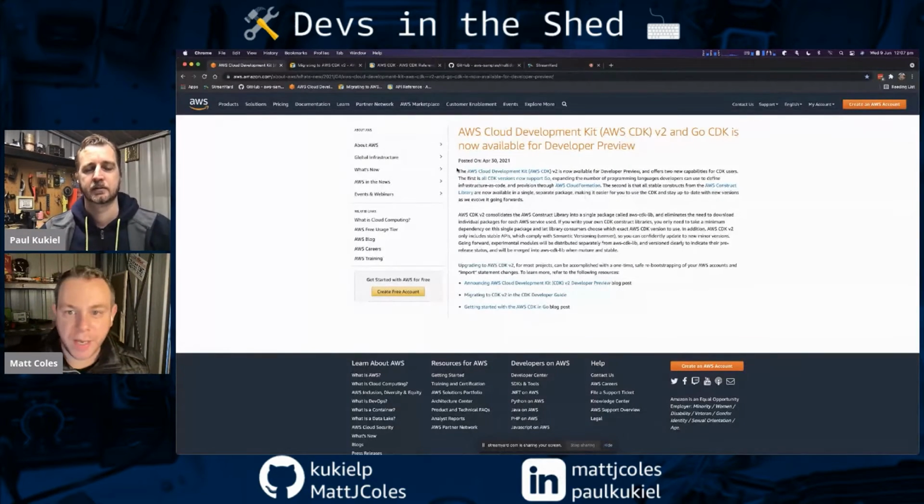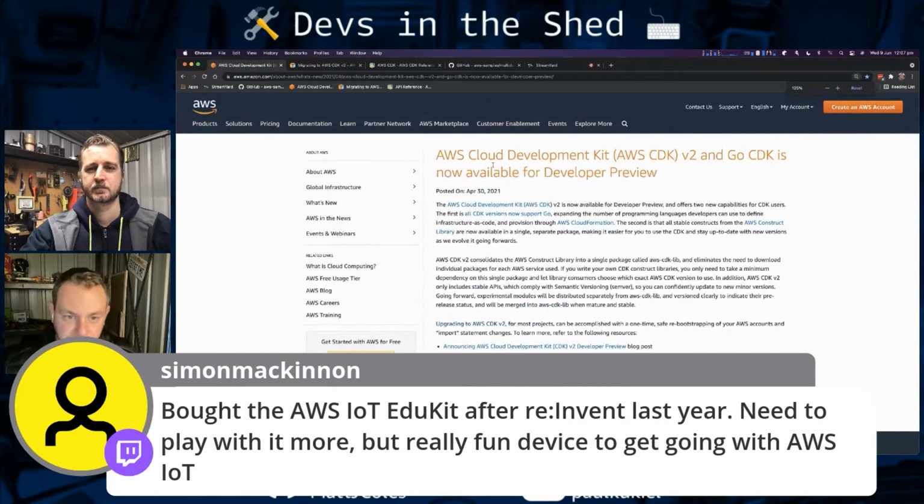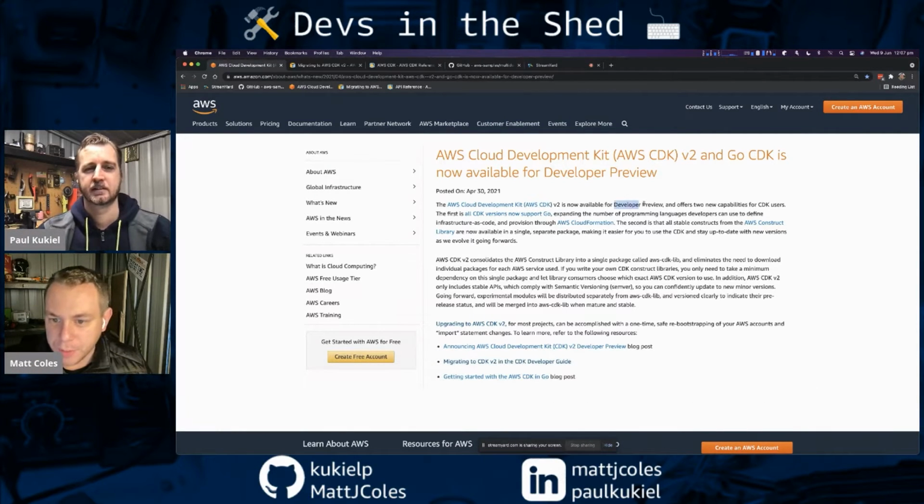Yeah, that's cool. I've got it up. So I've just got the blog post, the original article about CDKv2 coming out. It's also got Go CDK as something that was announced in the same article. So let's all have a read of this together. I might make it a little bit bigger for everyone so it fits on the screen nicely. So version 2 is a developer preview. That means don't use it for what you're building in production just yet. But if you want to play with it and see how it works, which is what we're going to do today, definitely feel free to go ahead and install it.